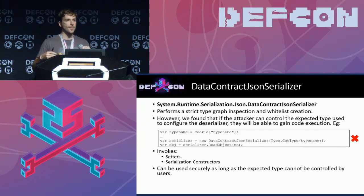It's an example of how the type can be controlled by the attacker. In this case, it's coming from a cookie. We will see an example in DNN, one of the most popular CMS for .NET, where they are doing exactly this.